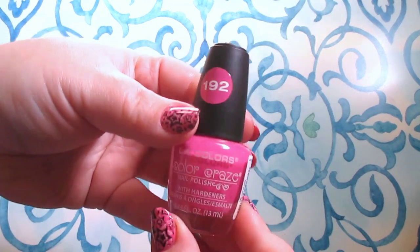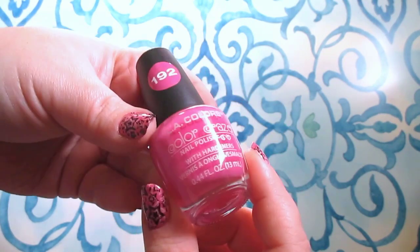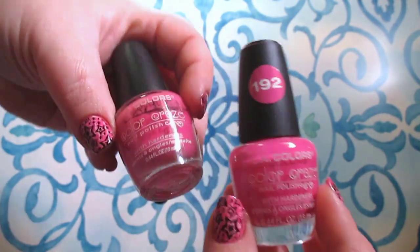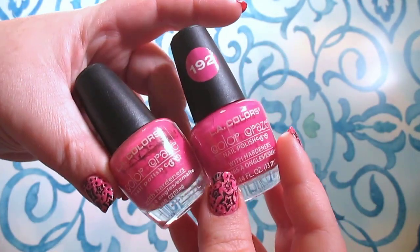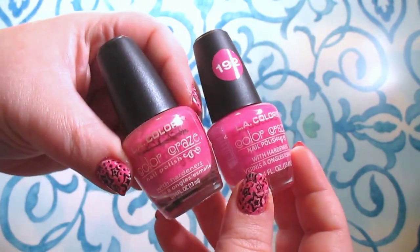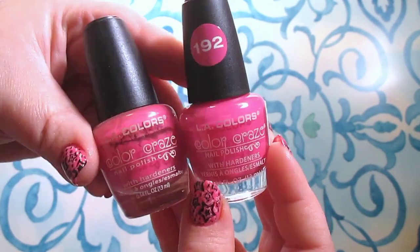Next up is 192, and this one is It Girl, and this is kind of like an orchid shade. And here is the other one. This one is called Orchid, actually, and I love this shade. So when I saw this is very comparable to the shade, I grabbed it just to have a backup. So I wanted to share that with you guys.